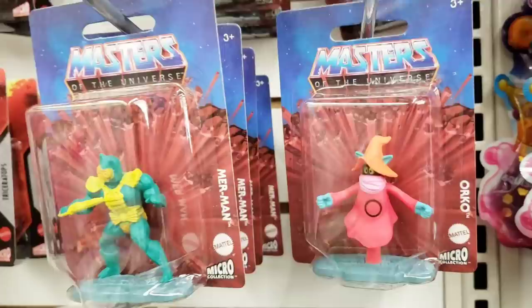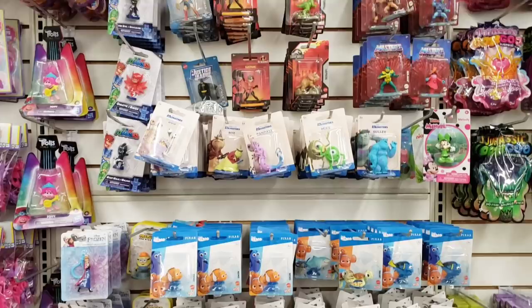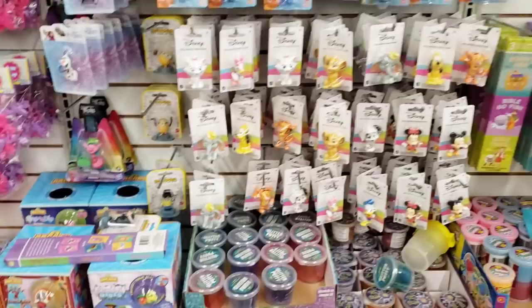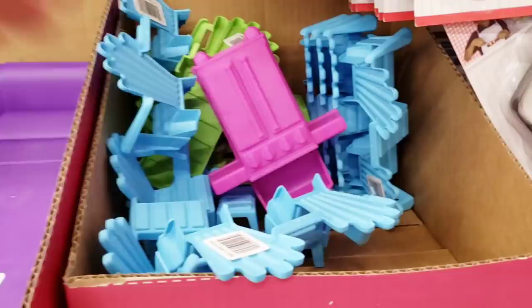And they have the dinosaurs. They had the pajama people, whatever those things are, Trolls, Monsters, Inc., Finding Nemo, Frozen, Disney characters, just so many different ones. These are little blind ball things, stuff that you would probably get out of the gumball machine for a dime back in the 80s, but now you gotta pay a dollar. It's crazy.